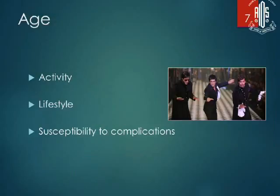You also need to look at the patient profile. You need to look at his activity levels, his lifestyle, and of course his susceptibility to complications. Younger patients are more susceptible to glaucoma. Younger patients with a clear lens are susceptible to developing a cataract, which an older pseudophakic individual is not.